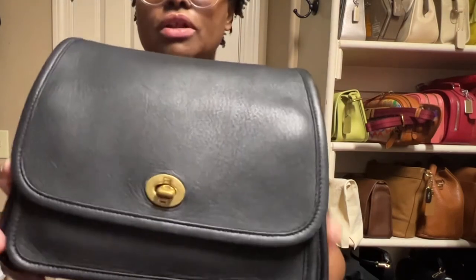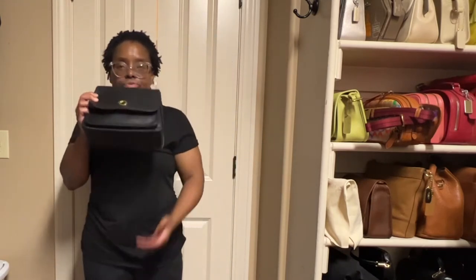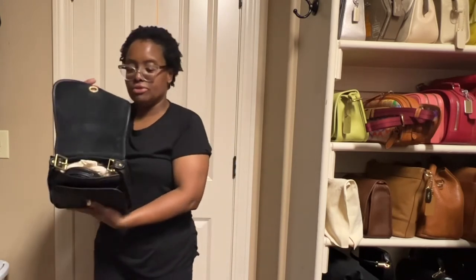For some reason, this leather is a little different from the other one. Probably depends on the country it was made in. I love this bag. It does come with a crossbody strap, of course, just like the other one. Coach Marley.